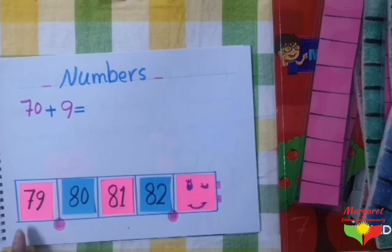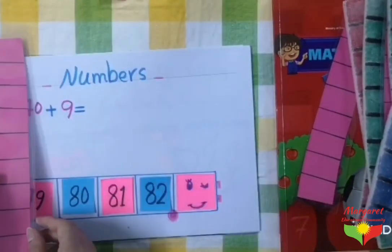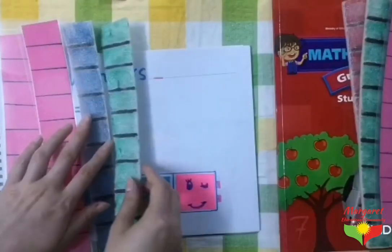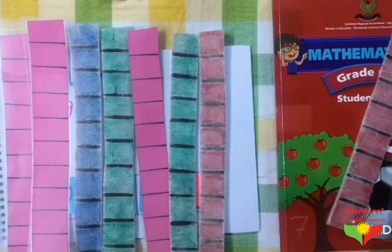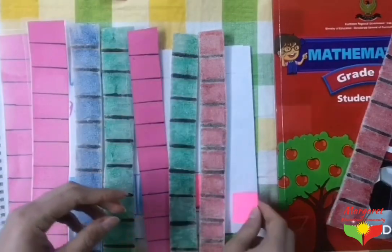Okay? The first one is, yes, there are 7 tens and 9 ones. Do you remember the tens place? How many tens? 7. Count with me. 1 ten, 2 tens, 3 tens, 4 tens, 5 tens, 6 tens, and 7 tens. 7 tens, 70: 10, 20, 30, 40, 50, 60, 70. And we have 9 ones.